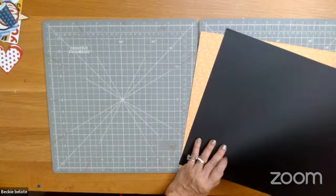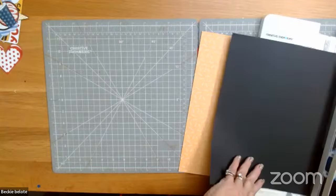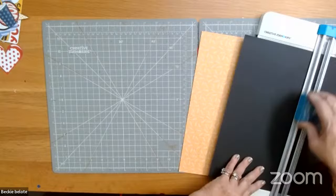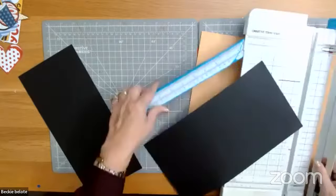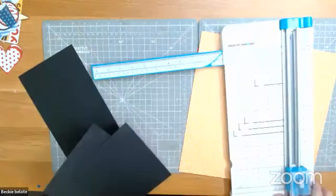I am going to cut some rectangles. And it doesn't matter what size rectangles that you cut for this. Just make sure they're rectangles. And I'm going to do like this big, probably. I don't know. You can see I didn't really even measure that. And for a double page spread, you're going to want two of them. So I'm going to go ahead and cut this in half here at the six so that I have two. They can be squares. I said rectangles. A square is a rectangle. I said that wrong. All right.